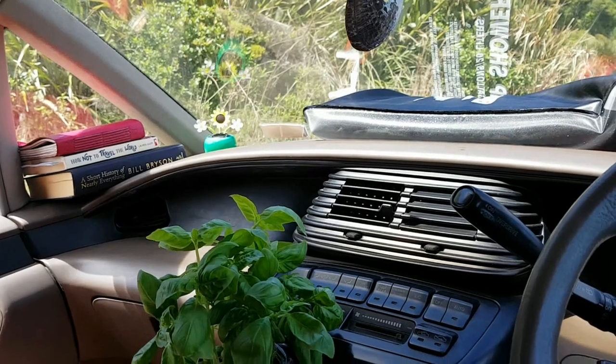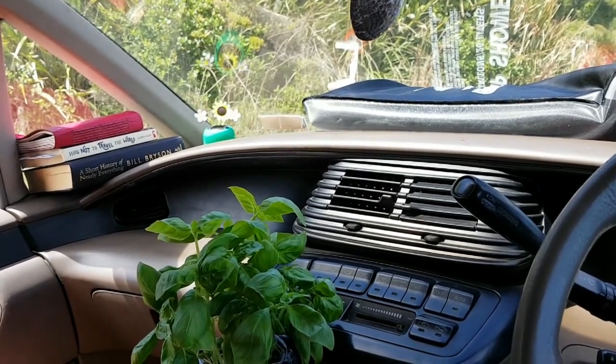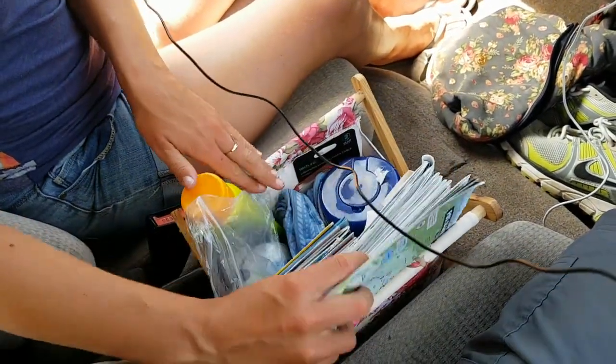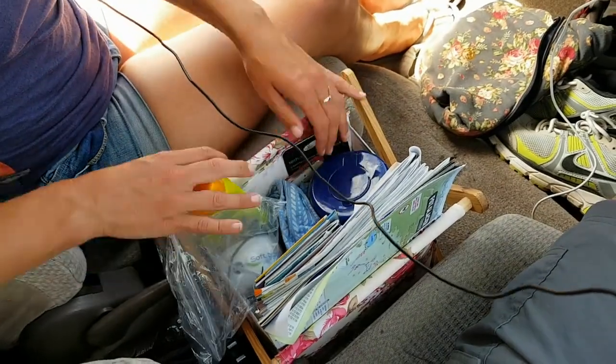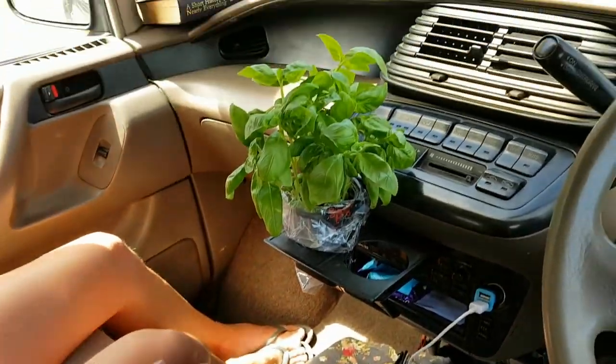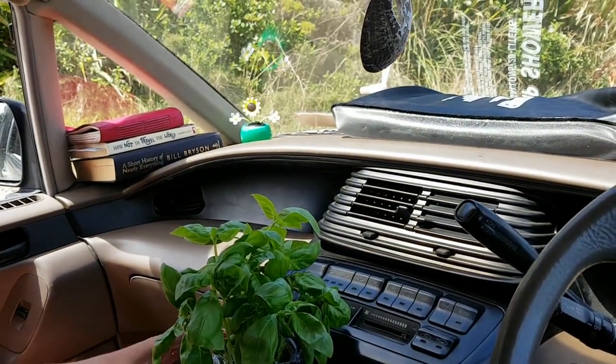So I totally forgot to mention while we were doing a tour of the cockpit, we have this handy little container in the middle, so we keep our maps and our information guides and our sunscreen and cell phones and all the things we need handy right here. And we've got things that make Jenna happy, like her books and her little flower and Herb.